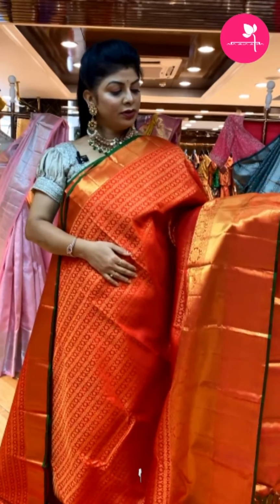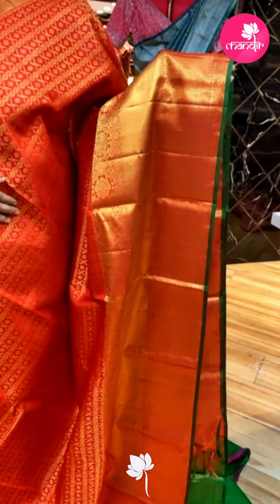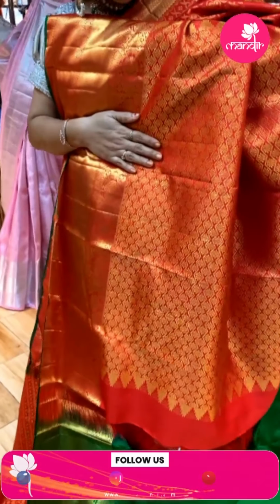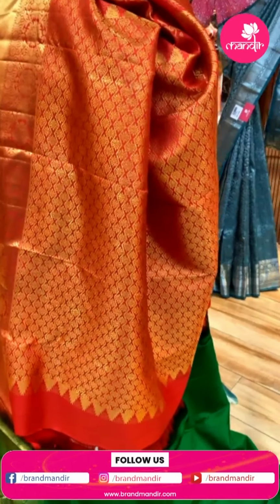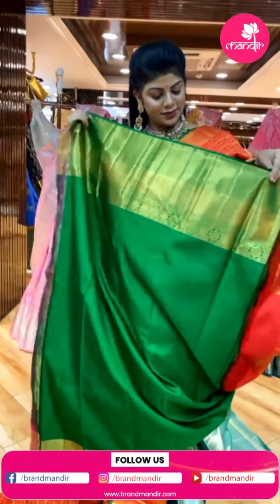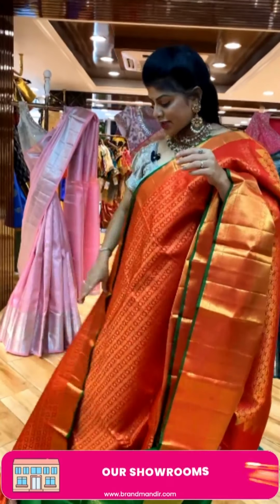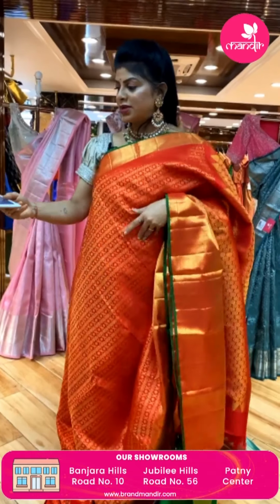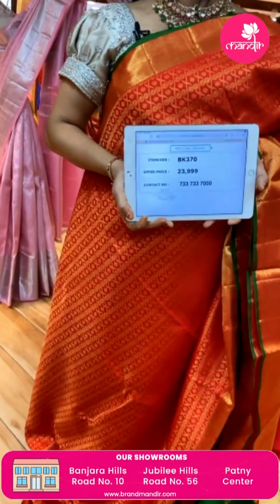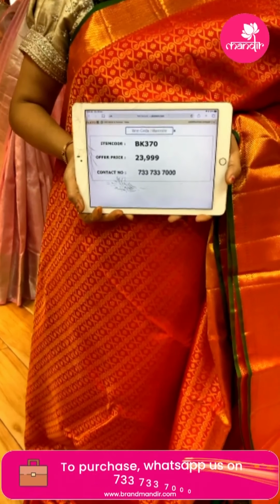And this is the border, cross kadi and diamonds along with the green edge contrast. Pallu, zigzag lines with florals. Blouse contrast, plain with border, bottle green. And pricing and details. Idi wedding and bridal purpose. It's 23,999. VK370 is the code.